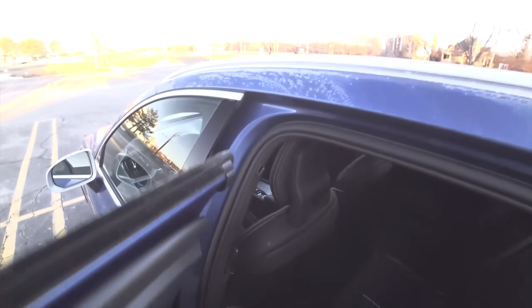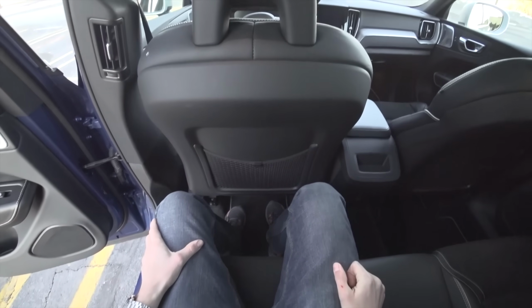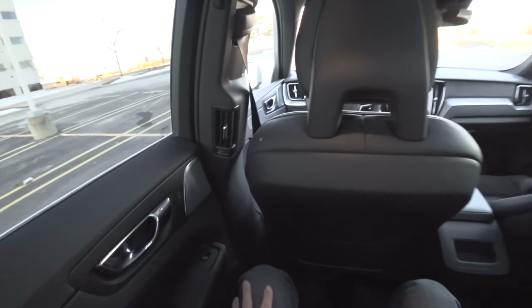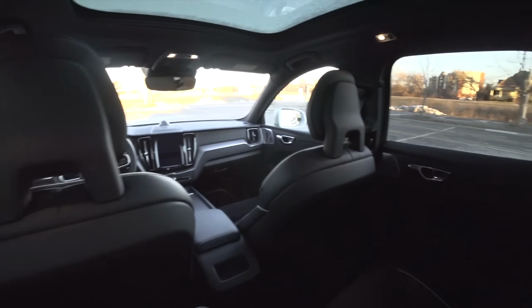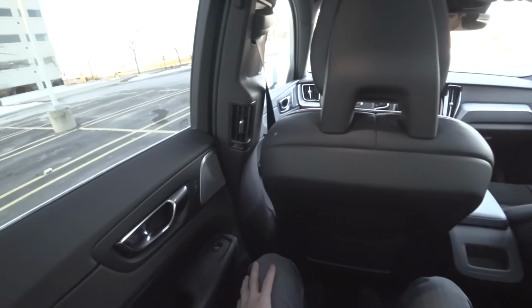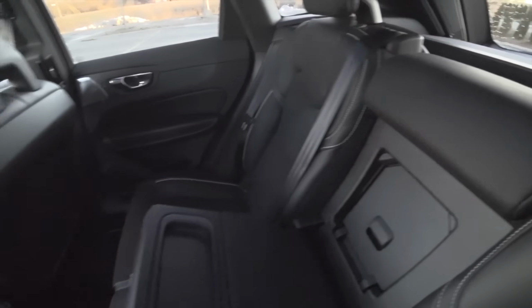Decent amount of room in the back seats. Set to my driving position at 5'10", I've got plenty of leg room. You get into an XC90 and then you get into an XC60 and it feels so much more compact inside. But really, this has been very livable this week. It's been very comfortable. Passengers haven't had any complaints. There's a lot of headroom. This is just a nice, nice cabin. It's very spacious and it feels good in here.